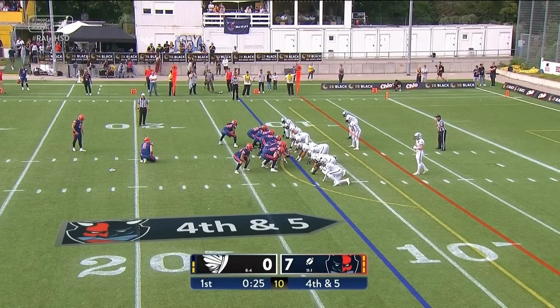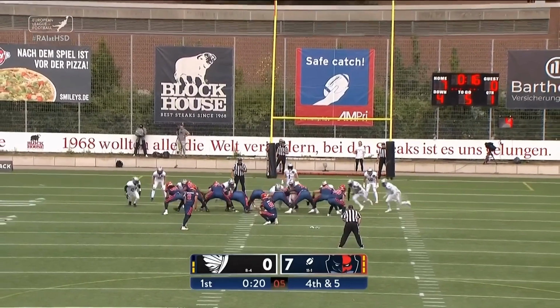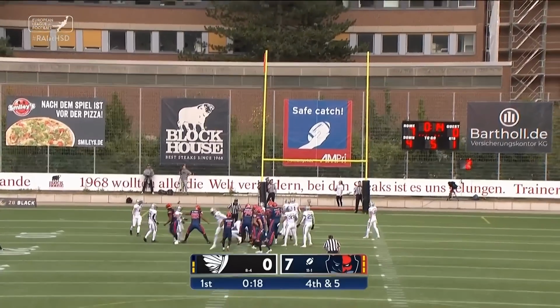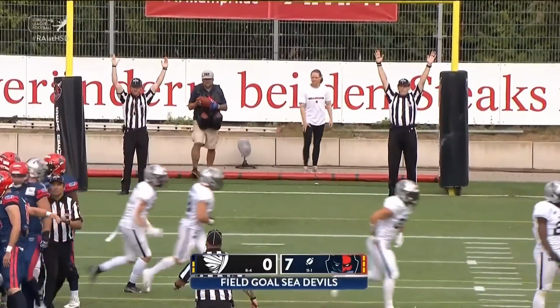To Cruz it to hold. Jean-Claude Marin Cerezo, a wide receiver to hold. Cruz it to long snap. Yeah, the kick is good.